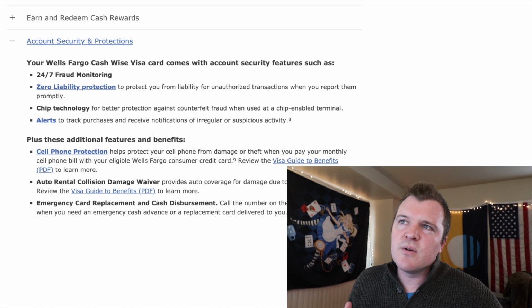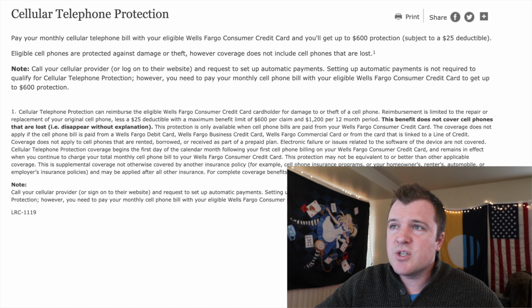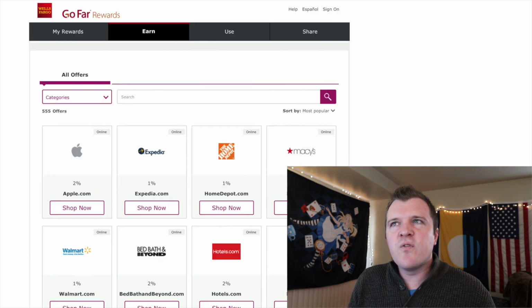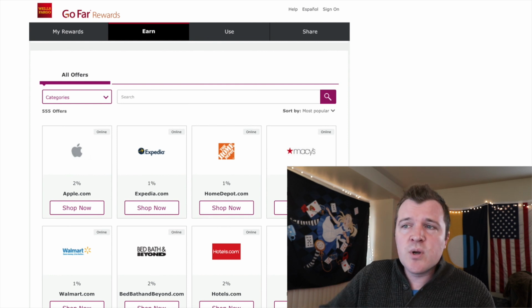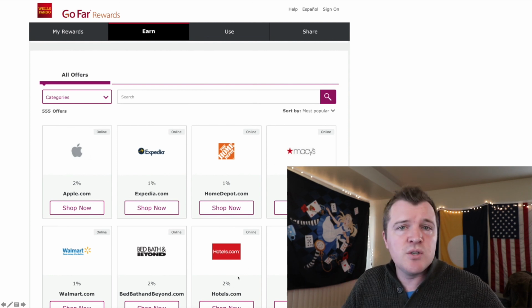Here is its account security and protections. Something you should know about Wells Fargo cards is they all have cell phone protection, which is pretty decent. So as long as you pay your monthly bill with this credit card, you can get up to $600 worth of protection, and there's just a $25 deductible. Additionally, with Wells Fargo, they have the Go Far Rewards portal where it's kind of like Amex's Partners Rewards, where if you go through their portal to then make purchases, you can earn additional cash back. So for example, if you were going to order something online with Apple, or if you were to use hotels.com, you could earn an additional 2% back.